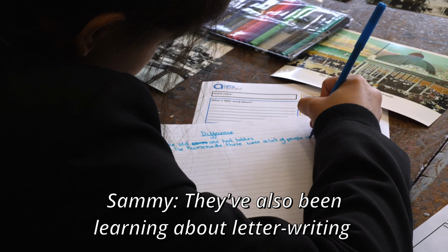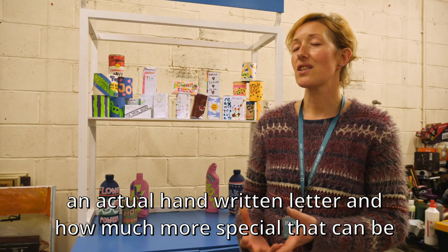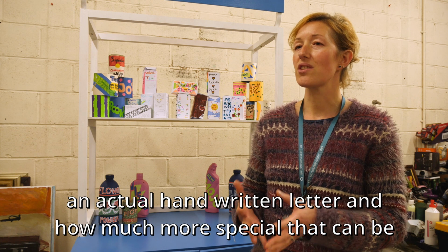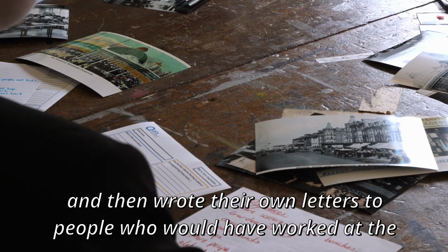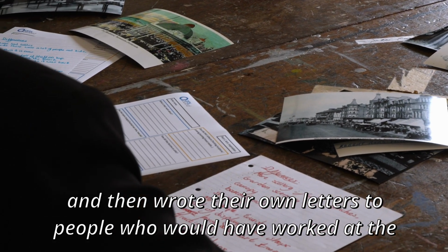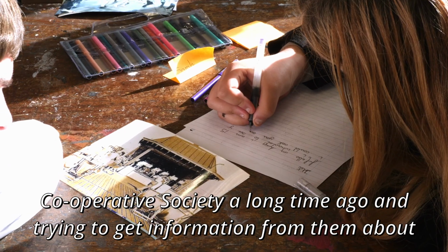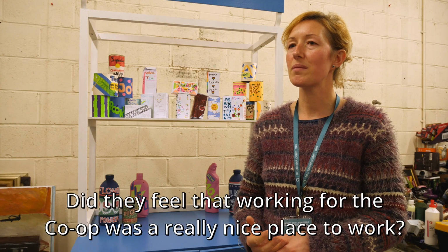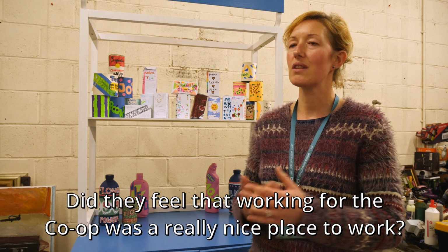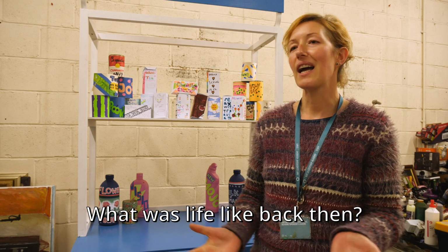They've also been learning about letter writing and the importance of an actual handwritten letter and how much more special that can be compared with a digital email or a text, and then wrote their own letters to people who would have worked at the Cooperative Society a long time ago and trying to get information from them about how life would have been when they worked at the co-op. Did they feel that working for the co-op was a really nice place to work? What was life like back then?